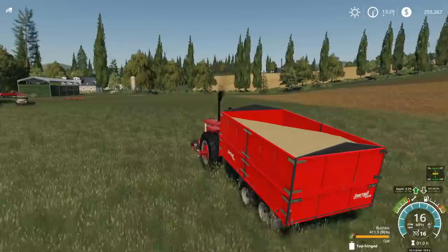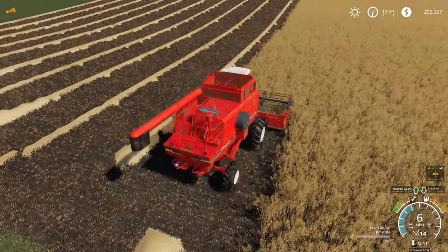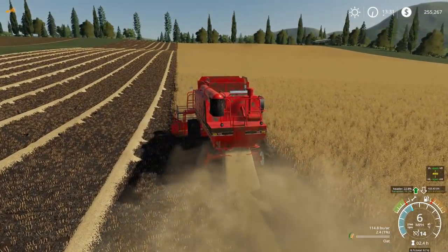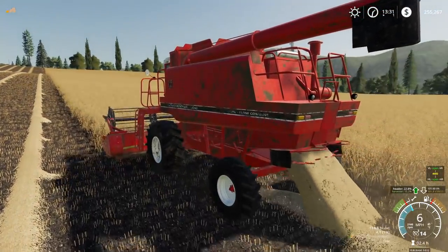Let me go dump this thing off. We'll get back to harvesting. And back to work we go. Sweet. Excellent. All right. Get that straw going. Perfect. All right, this old 1400 series, guys, has been doing the job.